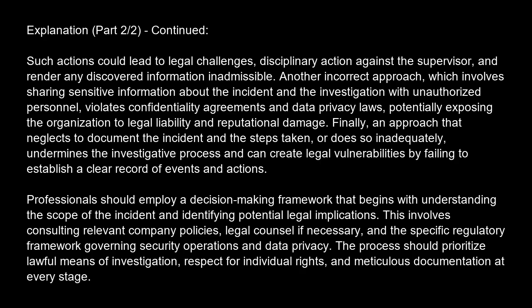Another incorrect approach, which involves sharing sensitive information about the incident and the investigation with unauthorized personnel, violates confidentiality agreements and data privacy laws, potentially exposing the organization to legal liability and reputational damage. Finally, an approach that neglects to document the incident and the steps taken, or does so inadequately, undermines the investigative process and can create legal vulnerabilities by failing to establish a clear record of events and actions.